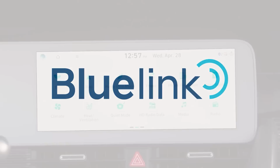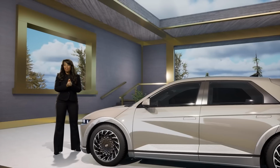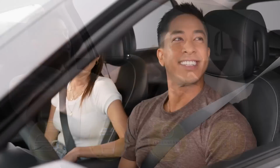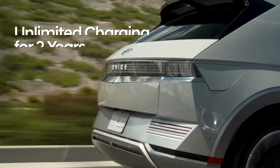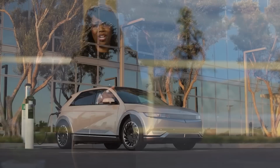BlueLink now includes a feature that brings yet another dimension to your commute: in-car payment. With a simple touch of the screen, in-car payment lets you order and pay for fast food, coffee, parking, charging, and more. When you add up all of Ioniq's comfort, convenience, and connectivity, and unlimited charging for 2 years, nothing in the market even comes close. This is the next-gen EV.